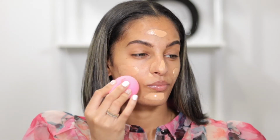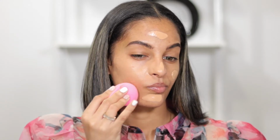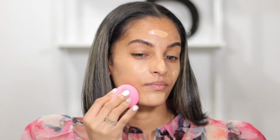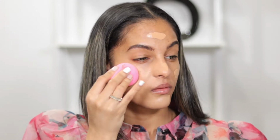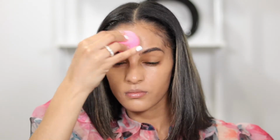You guys know I'm obsessed, of course, with the Colourpop one. That one is a go-to staple for me, but this one right here just holds a special place in my heart, especially for the look that I'm going for today, which is very soft, semi-matte, even though we used a glowy primer on top of it, but still very beautiful and lightweight on the skin.